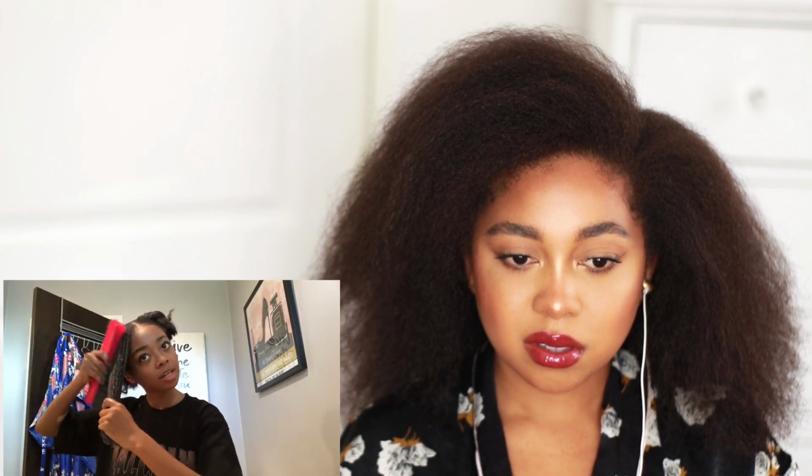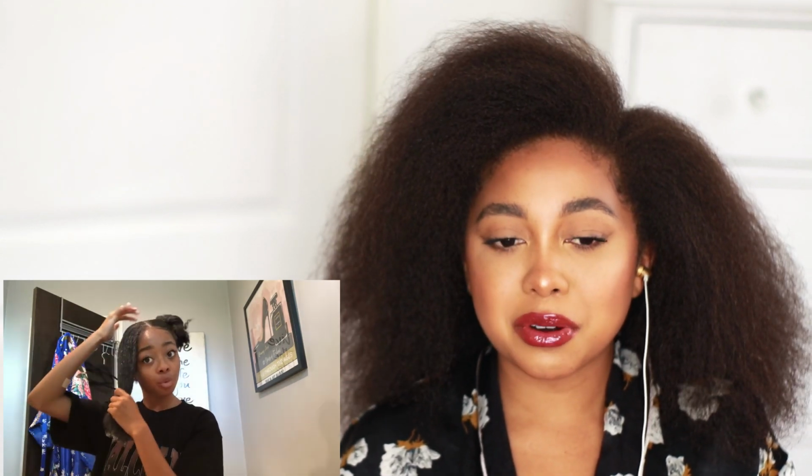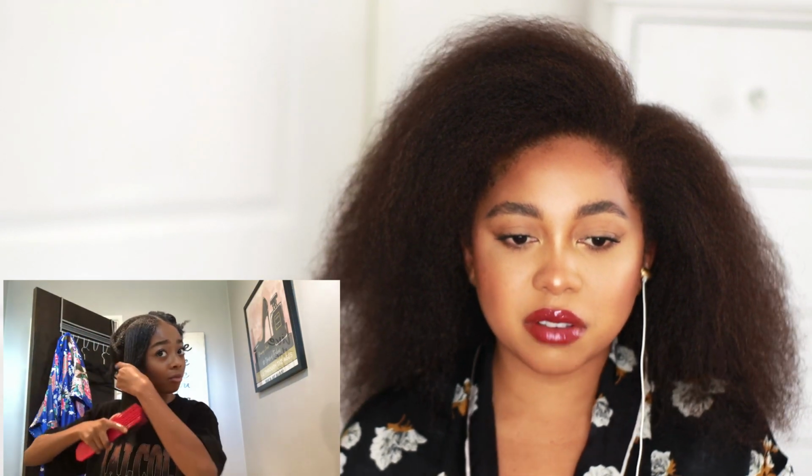For everyone saying, oh, you don't have 4C hair: yes, I do. The front of my hair is softer. That's exactly how my hair is as well. I would say she is 4B though. To be honest, I really think the hair typing thing is a negative thing in the natural hair community, with everyone saying you don't have 4C hair, you don't have type 4 hair, you have type 3 hair.